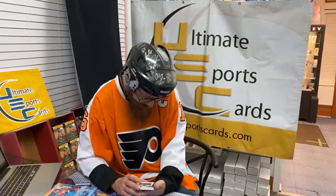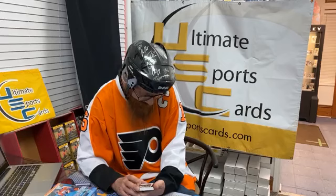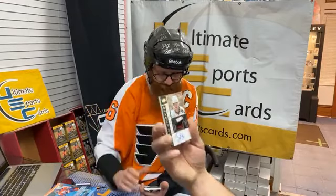This is pretty sweet. Super Tribute rookie retro. Three color patch auto, 31 out of 99. Arizona Coyote, Barrett Hayton. Oh, cool. Nice. Nice rookie.